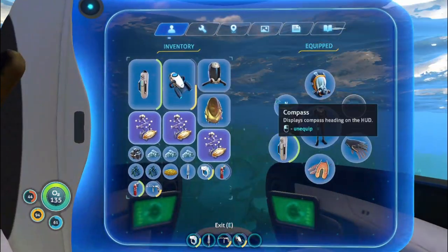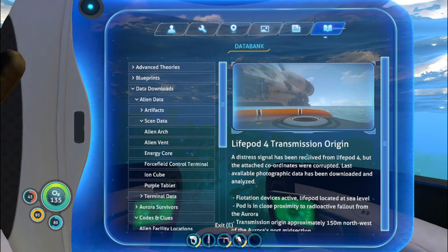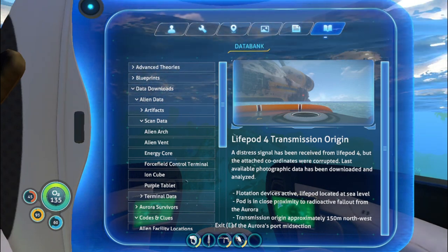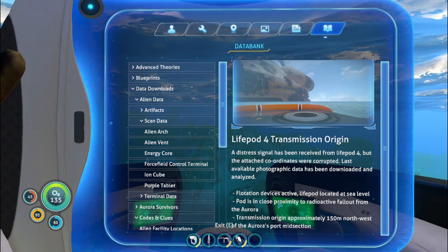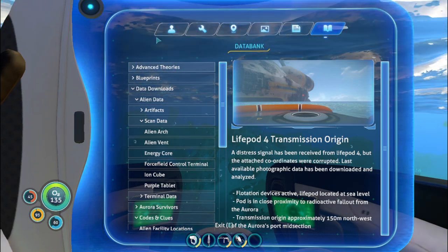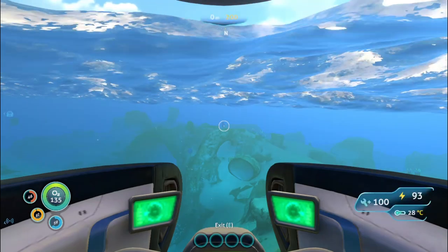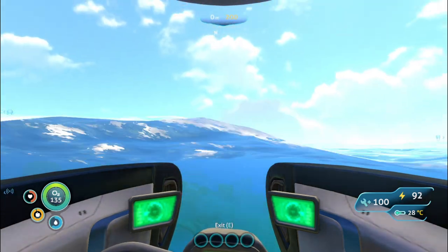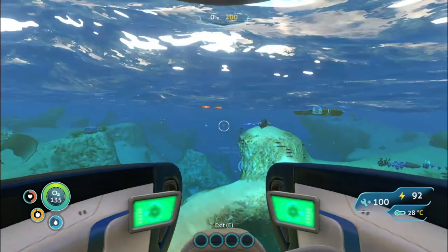Okay, let's see. 150 meters northwest of the Aurora's port midsection. And it's above the surface, where the surface is. Okay. I suppose maybe we may have to go around the other side. That is, if I can figure out what the right direction is.